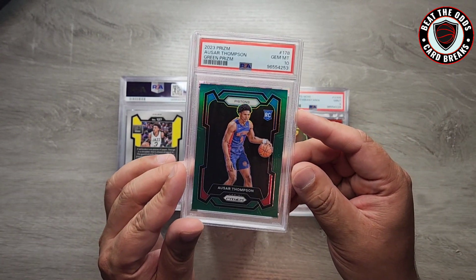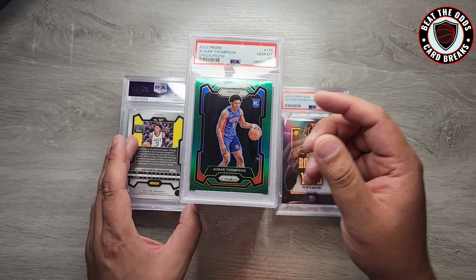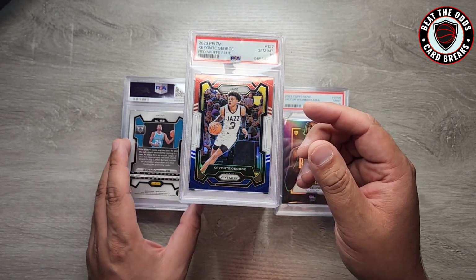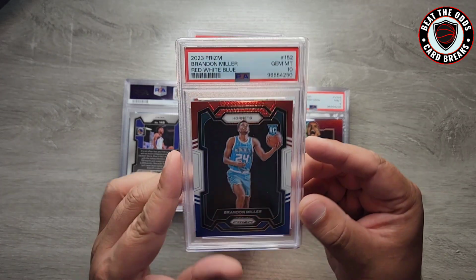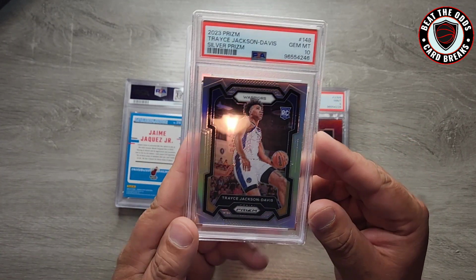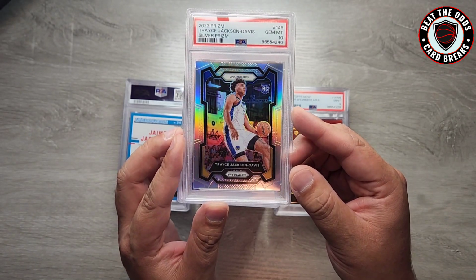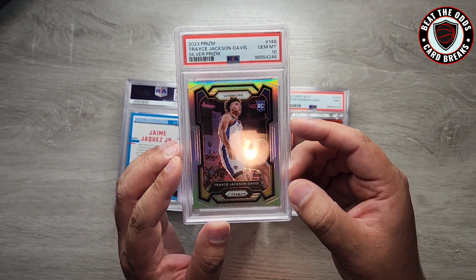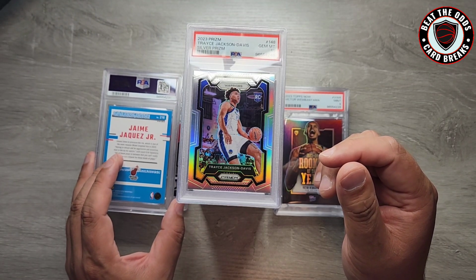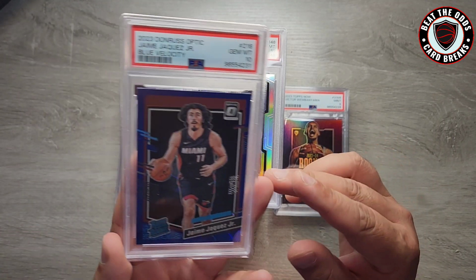Amen Thompson in the green prism in a 10. Here's Keyonte George. This one, red, white, and blue, also came back at 10. Brandon Miller in the red, white, and blue, also a 10. There's Trayce Jackson-Davis Silver Prism. I think we are going to see his cards go up a little bit this year. He should get some extra playing time in Golden State. His came back at 10.